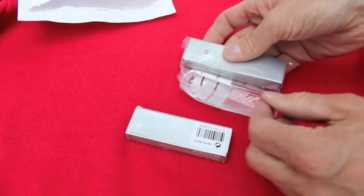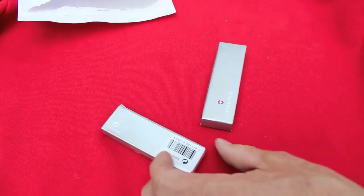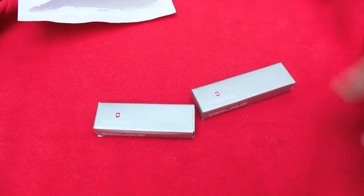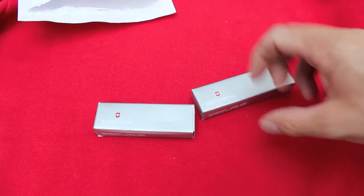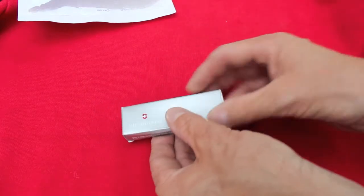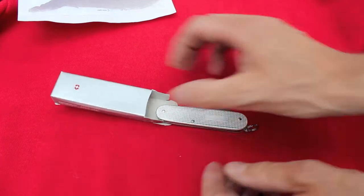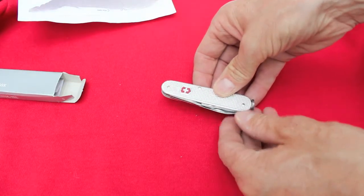Looks good to me. Looks very good to me. So, let's take the little one first. Oh my God, look at that.